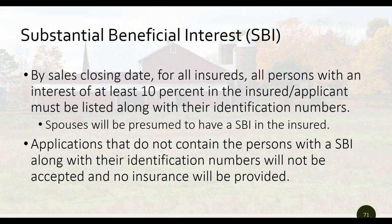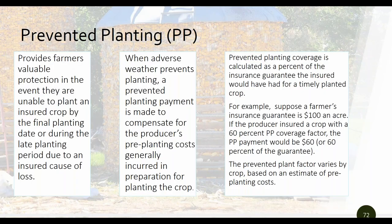All right, let's tackle next preventive planting. I've mentioned preventive planting throughout this entire webinar, and I have about 3 slides on it that I just want to briefly go through. First of all, let's take a look at the definition of preventive planting in the first column. This is something that provides farmers valuable protection in the event they are unable to plant an insured crop by the final planting date or during the late planting period due to an insured cause of loss.